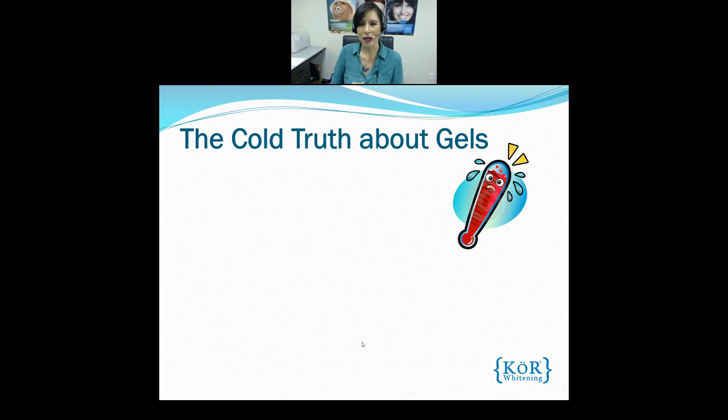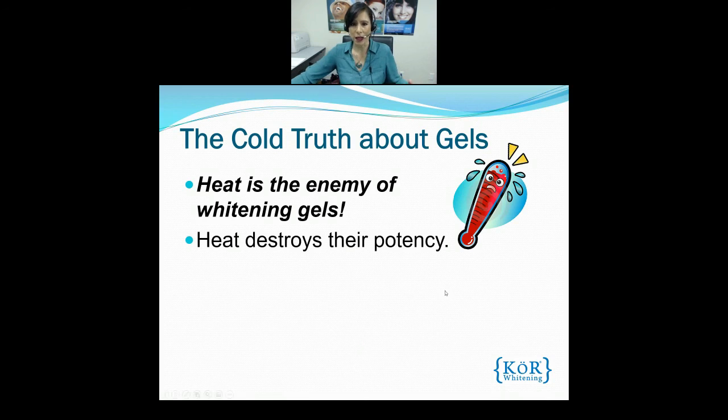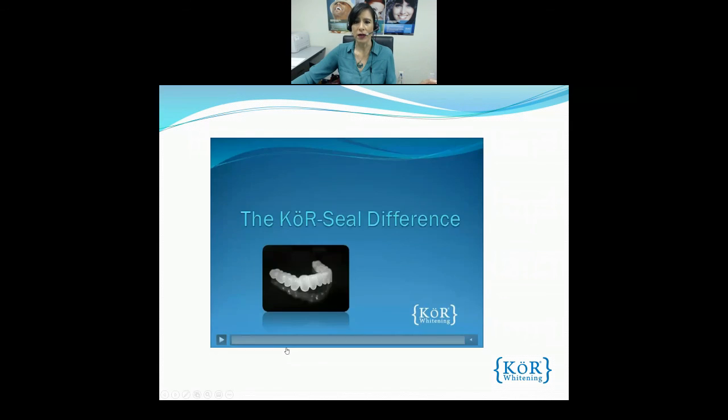So let's talk about whitening gels. The cold truth is heat is the enemy of whitening gels. Whitening gels are peroxide. Heat does degrade peroxide, and it happens rapidly. So if gels are manufactured and not put immediately into refrigeration, their potency is destroyed. And the higher the temperature they're exposed to, the more the degradation to the gel. So we want to make sure that your gels are constantly protected, and KoR Whitening is the only whitening company to continuously refrigerate their whitening gels. That means that every time our gels get to your office, even in storage and shipment, they were under protection with cold, and they're incredibly potent every single time.